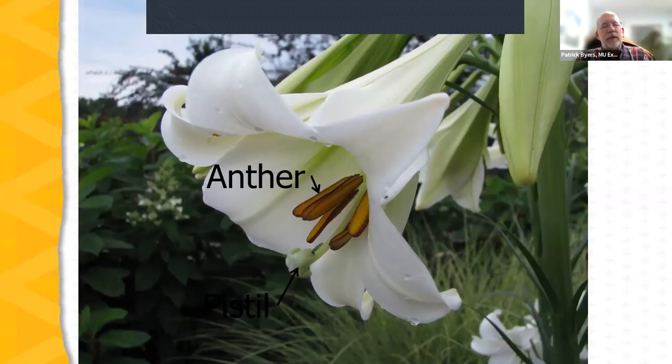And again, here is an example of a perfect flower. Now, this is a lily, and I chose this because it's very easy to see the floral parts. The anther is the part of the flower that produces the pollen, the male cells. And then the pistil, just below it, is the female organ. Pollen moves from the anther to the pistil. The pollen germinates and grows down the length of the pistil. And at the base of the flower is where the union occurs between the pollen and the egg cells, which results in the formation of an embryo and eventually a seed.